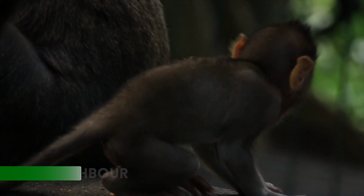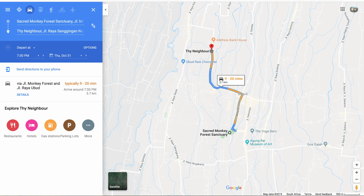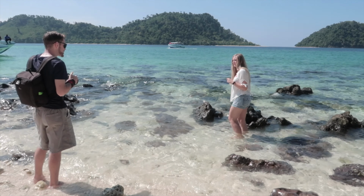Starting with dinner as step 9. Thy Neighbour won't take you more than 9 minutes to reach and is 3.7 kilometers from where you are right now. Which is not where we were a few days ago.